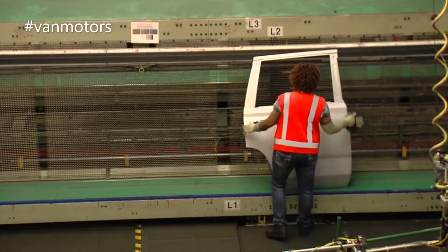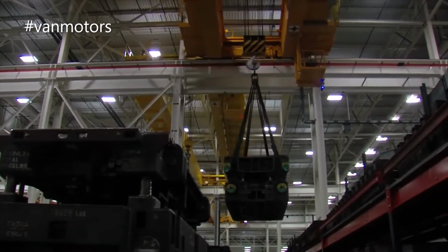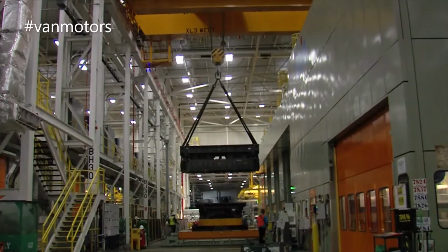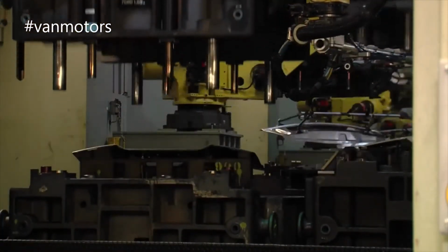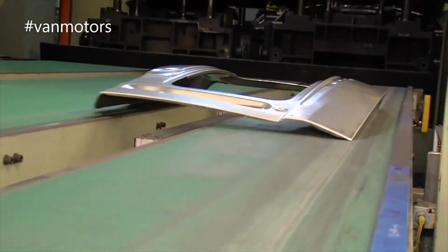At this facility, we have blank metal delivered, and what we do is we stamp the parts and deliver them to our customer, which is the body shop. Depending on the part that we're running, the operator will bring the crane in, and they'll bring the die on the crane, and they'll put it inside the press, and the press will press the parts.